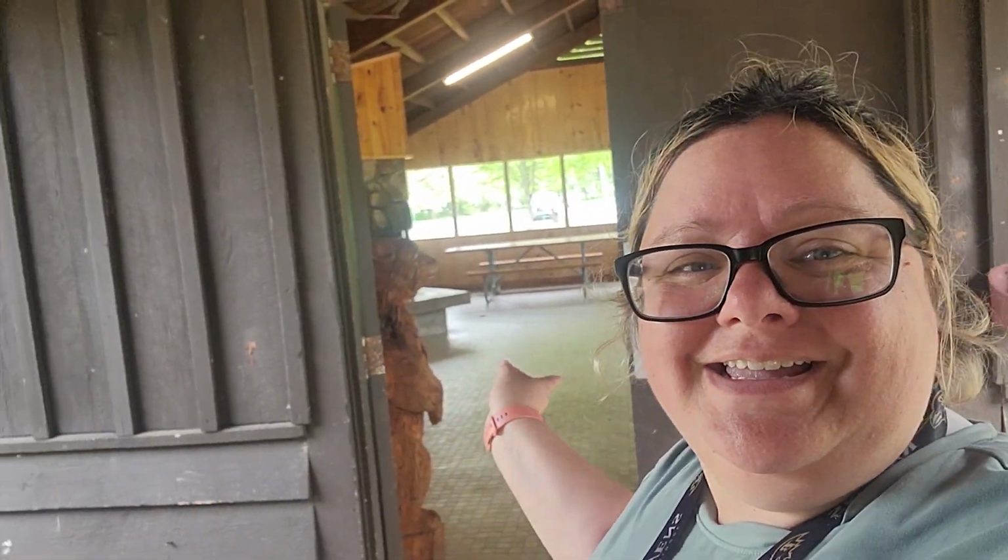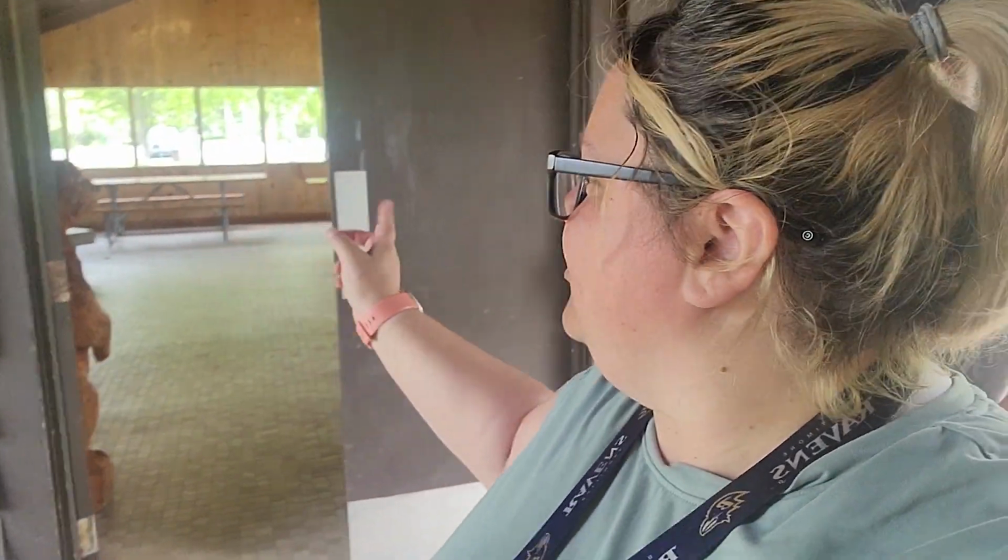Okay guys, so we're at Brimley State Park. This is the place I was talking about, that I was so excited we're going to be coming back here. That's a hall that you can rent. They have activities and stuff in there. So this is where I spent my childhood camping. This is where my father spent his childhood camping. This is where my kids spent their childhood camping.